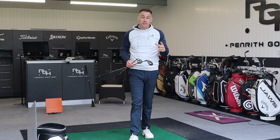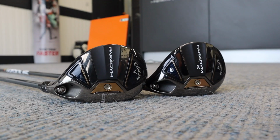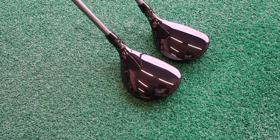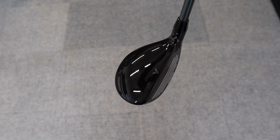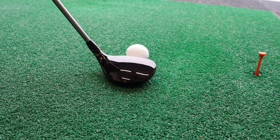So the clubs that I'm referring to in that Paradym family are the hybrids. So we've got Paradym and Paradym X. Now, these are fantastic looking golf clubs. These are so much better than what we saw in last year's model in terms of the Rogue ST. The shape of the head, as soon as I picked it up, I thought, do you know what? That for me is the biggest change out of the whole Paradym lineup that looks so much better. And I've hit it since and it performs extremely well.